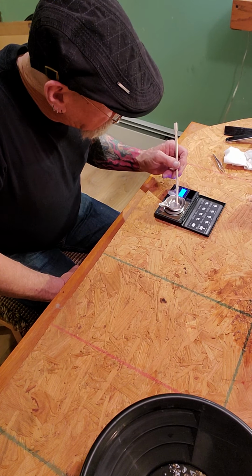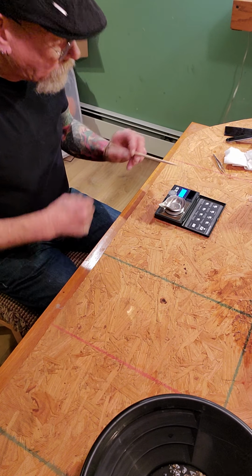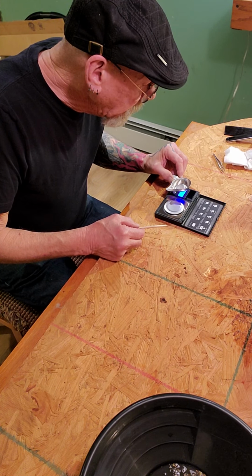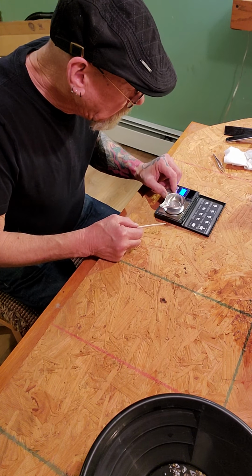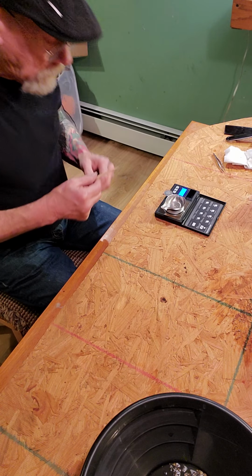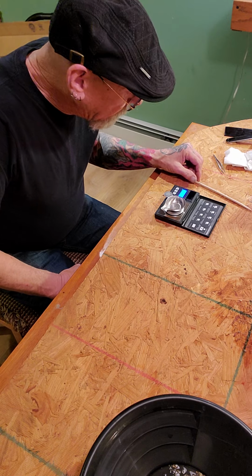Did we lose a piece? How did we lose a piece? It's not on our tip. Make sure we got all 10 in there. 2, 3, 4, 5, 6, 7, 8, 9, 10. Yeah, all right. 0.058. That's what we're gonna go with. 0.058. Wow. Well, let me get this out of here.